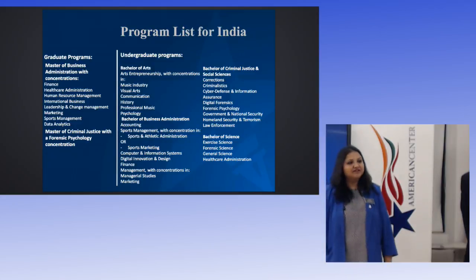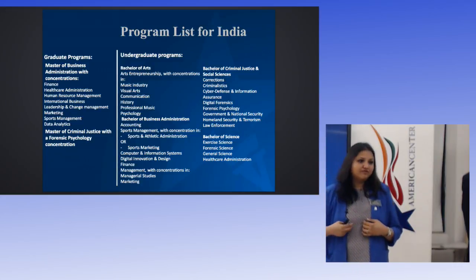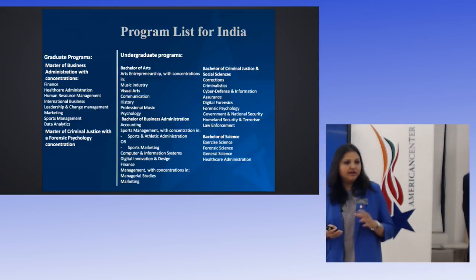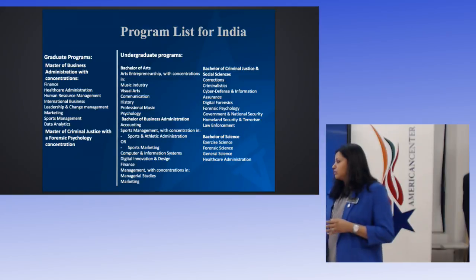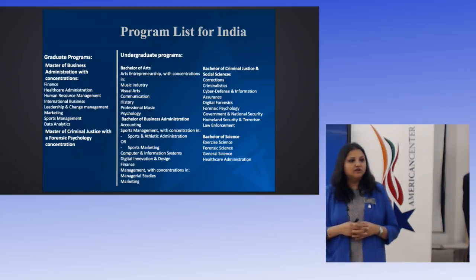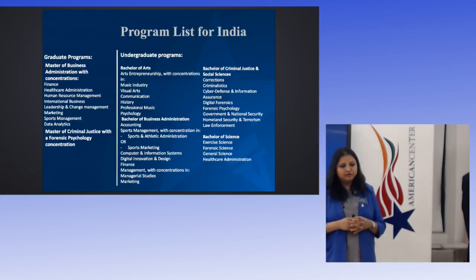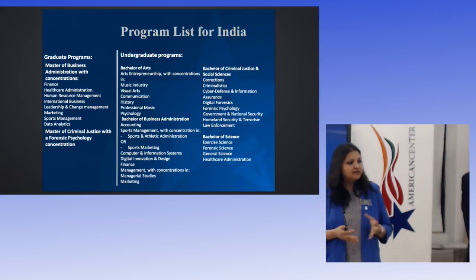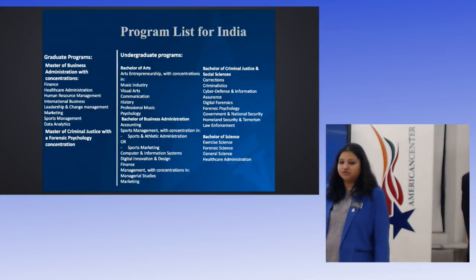Then we have a master's in forensic psychology, which is a part of the criminal justice school, which is more for the students who are looking to do specific work in the psychology field, which is more of a criminal psychology kind of a study. So students who want to get into the counseling of the criminals or the crime related people, or getting into the analysis like narco analysis or the lie detector test and all those stuff, they would choose this kind of a program.